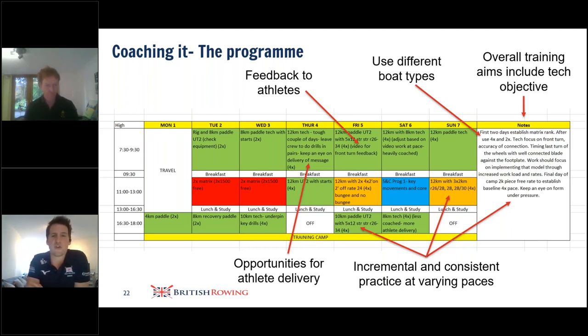The technical sessions do vary. There you can see there are points where I've said that it's heavily coached, and there's other stuff where I've put in where it's just much more athlete delivered. And both are important. Athlete delivery, it's really important to understand how your athletes are interpreting the changes, especially with a fine movement, and you're using lots of different analogies that Mark referred to early on. So it's really quite important to make sure you understand how they're delivering it within the boat.